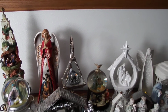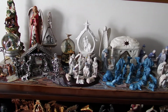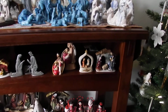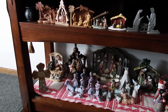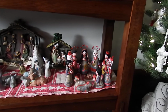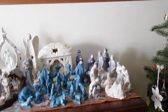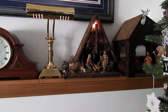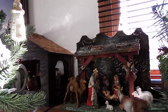And I have a table of numerous nativities. And then another shelf, small nativities. And then a shelf with a Mexican nativity, an Indian nativity, and what I think is a Russian nativity. And then there's more nativities on the shelf. Again, mostly antique or hand painted.